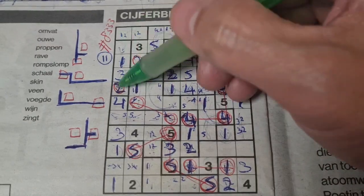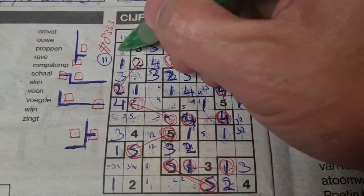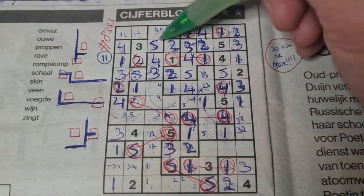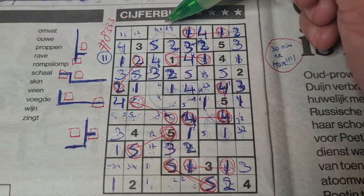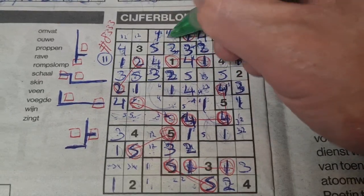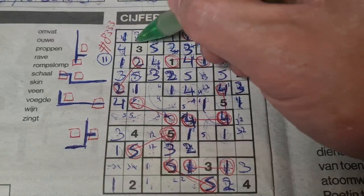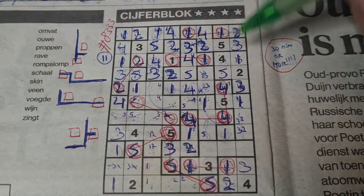So two numbers left in this area for numbers 4 and 5. We have a 4 there, so no 4 there. 4 should be here and a 5 goes there. 1 and a 4. We have a 1 now, so no 1 there. 1 should be here and a 4 goes there. 1 and a 2. We have a 1 now, so no 1 there. 1 should be here and a 2 goes there.